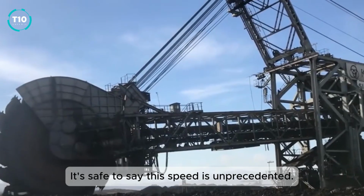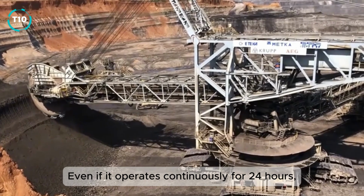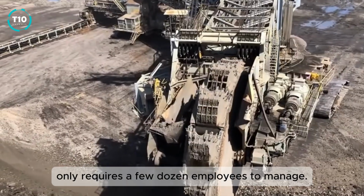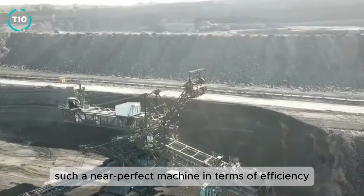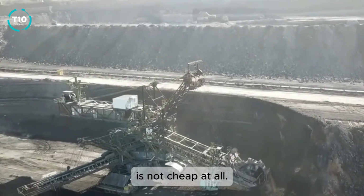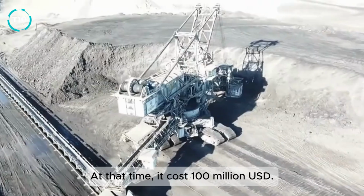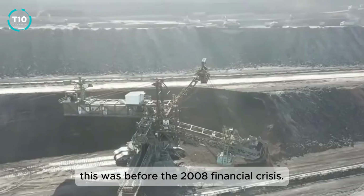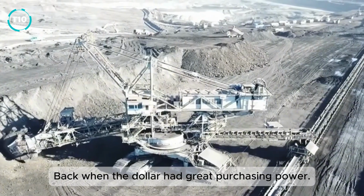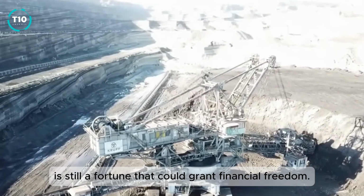Of course, such a near-perfect machine in terms of efficiency is not cheap at all. Back in 1995, this machine was already in production. At that time, it cost $100 million United States dollars. Keep in mind, this was before the 2008 financial crisis, back when the dollar had great purchasing power. Even now, $100 million United States dollars is still a fortune that could grant financial freedom. Besides that, the biggest downside of this excavator is its power consumption. The power consumption of this excavator is equivalent to the electricity usage of 20,000 people.